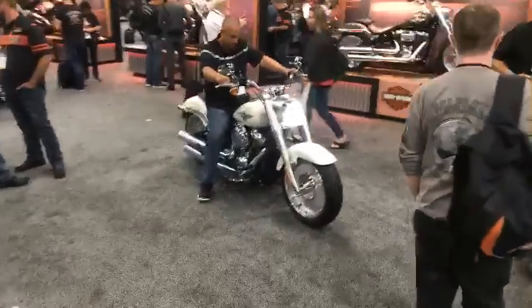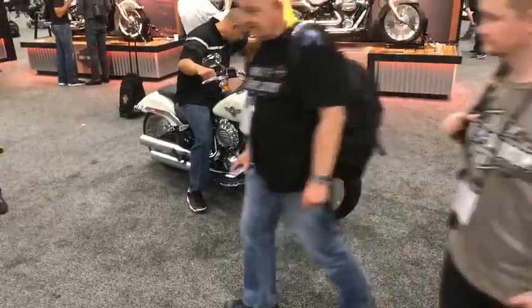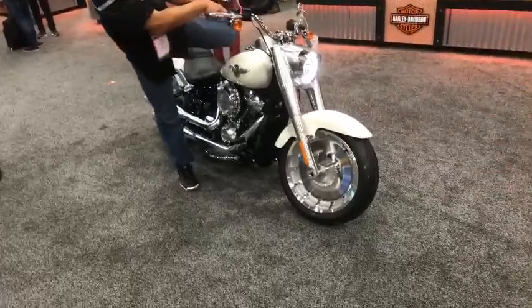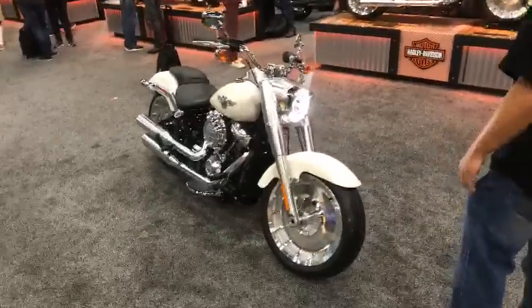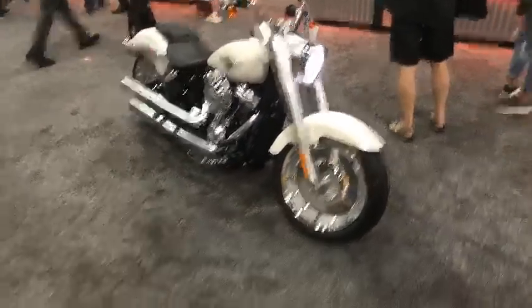I like the Fat Boy, guys. I think the Fat Boy is awesome. It really lives up to its name. The wheels are real big and beefy. You got the 240 millimeter tire in the rear. You got the solid disc mags that the Fat Boy is kind of known for. The headlamp is awesome. It's a really cool blend of futuristic light with the old classic styling.